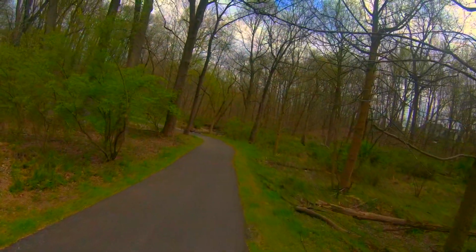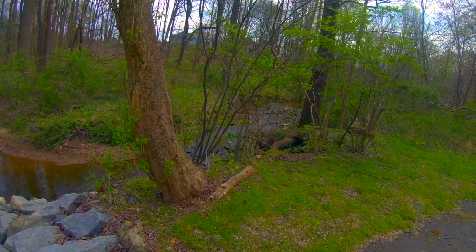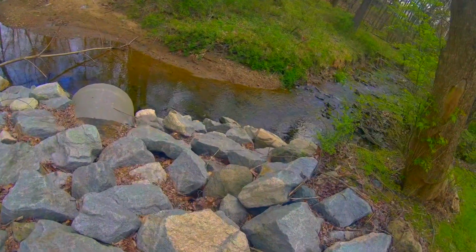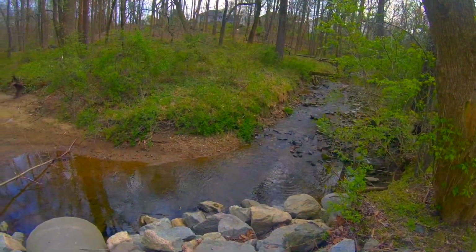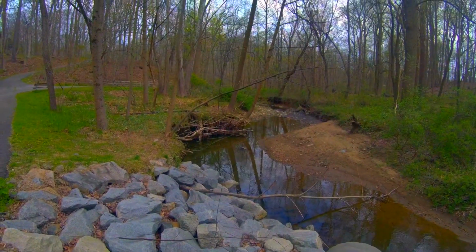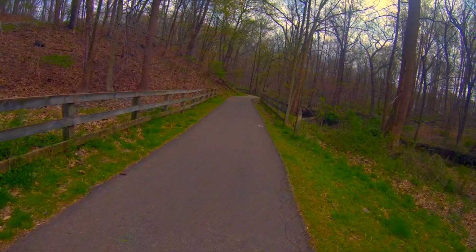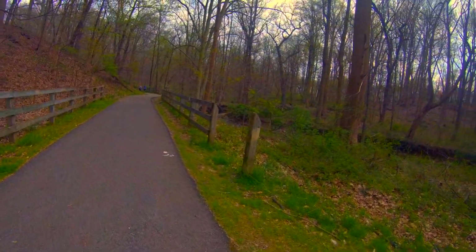There's water ahead too. There's like a stream over here. So we'll show you all those things as well. So here also there's a railing, a wooden railing, nice place to walk.